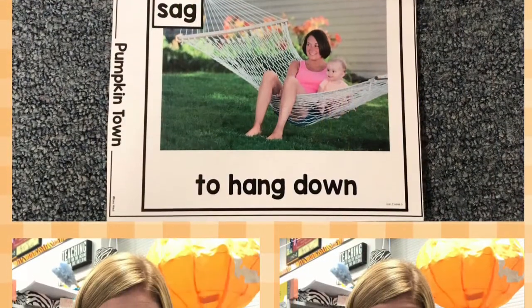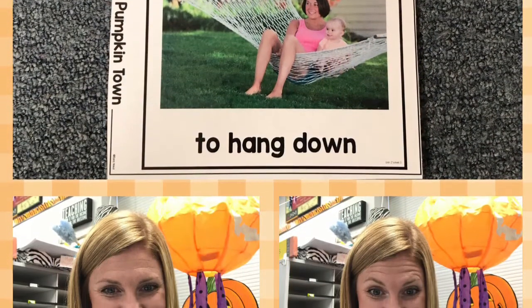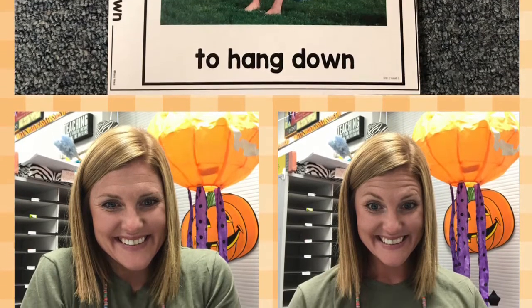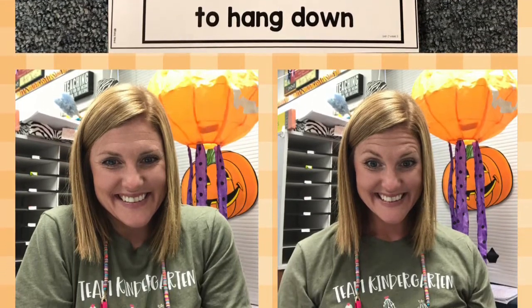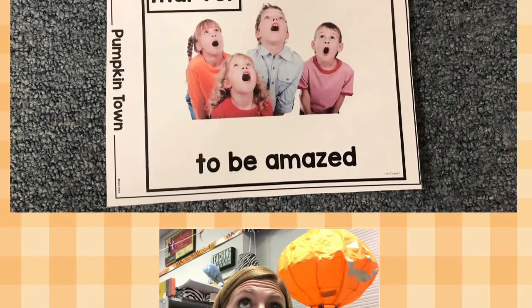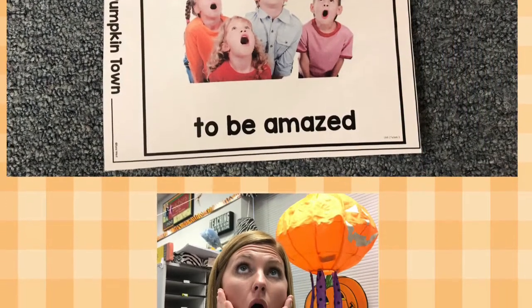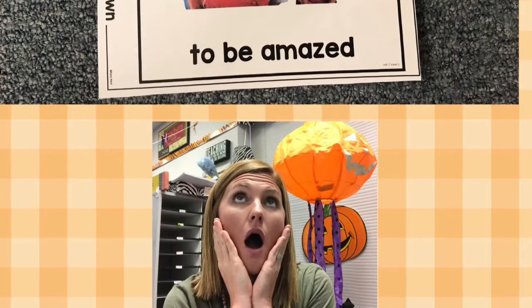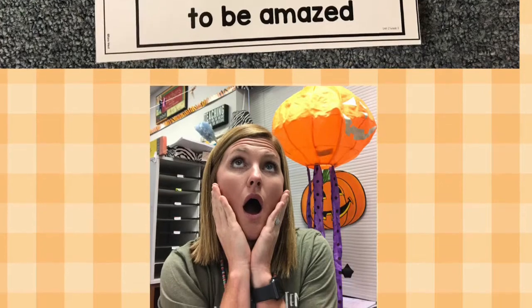Next vocabulary word is sag, and that means to hang down. When you hear the word sag in the story, you're going to drop your shoulders down. Vocabulary word is marvel. That means to be amazed. When you hear this vocabulary word in the story, place your hands on your face and look out with amazement.